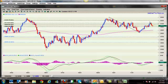Forex is a game of probabilities. So we're looking for the highest probability opportunities, not guaranteed opportunities. And so that's how we trade. It's the only way to trade.